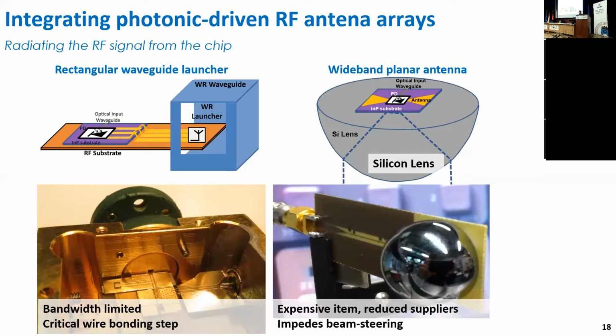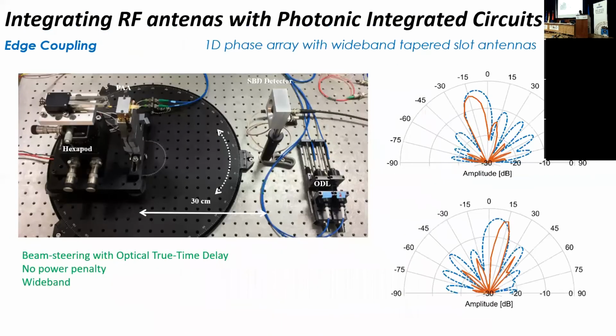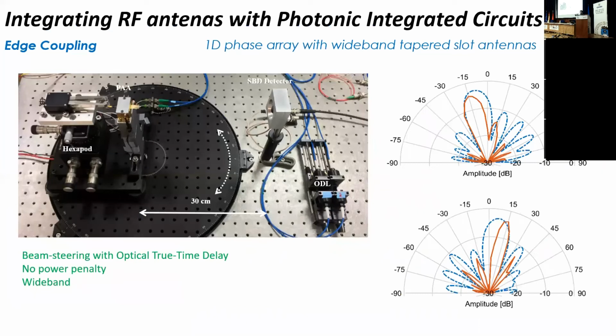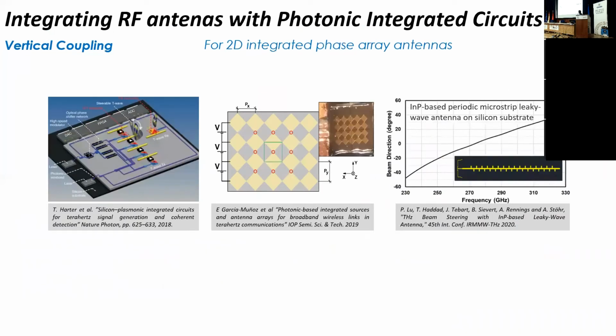We're trying to do both. The 1D is in these linear arrays, which are Vivaldi antennas. Now we are developing also linear taper antennas, and these arrays we are thinking of for 1D. This is a line of work because it's easy to put our photodiodes in an array, and you always can use the edge of the chip for this. So if you need only one direction of the steering, it's okay. And we are also developing this.